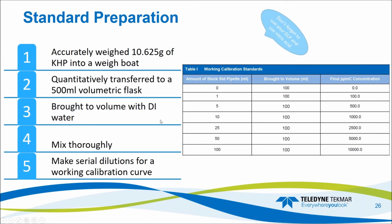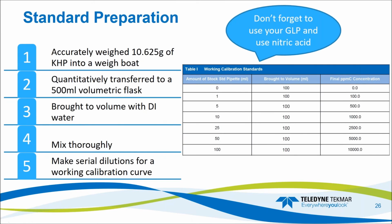So 5 mils of the stock into 100 mils gave me 500 parts per million. I do want to remind everyone, don't forget to use your good laboratory practices. And with that, I would recommend that you clean all your glassware with 5% nitric acid and water. Do not use any acids that contain carbon, because that will contaminate it, or any acids that contain halogens, because halogens are really hard on that NDIR detector. So I would not recommend hydrochloric or anything like that. I would definitely stick with nitric acid.